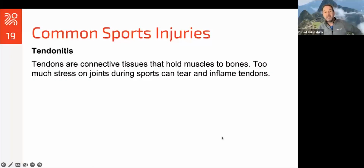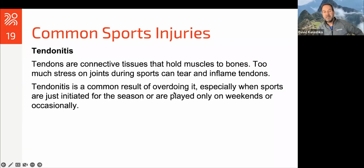Now, tendonitis, obviously tendons are connective tissues that connect a muscle to a bone. And again, too much stress on joints, say during different sporting activities, can tear or inflame these tendons. And usually this type of injury is one of those overdoing injuries, especially when sports are initiated for the first time in the season or played only on weekends or occasionally. That's typically where you tend to see these things.